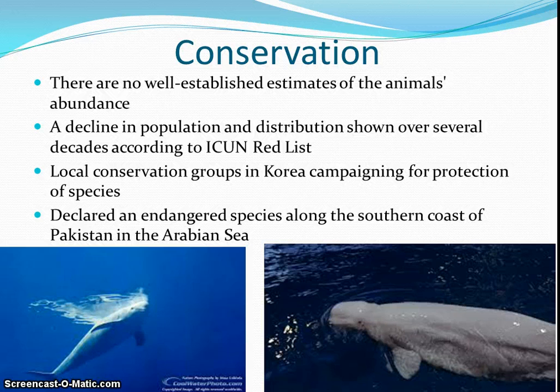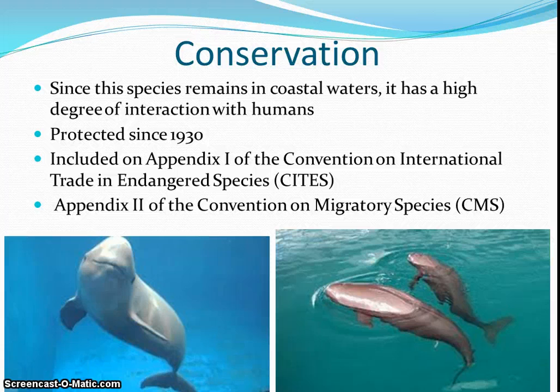Local conservation groups in Korea are campaigning for the protection of the species, and the finless porpoise was declared an endangered species along the southern coasts of Pakistan in the Arabian Sea. The finless porpoise has a high degree of interaction with humans because they remain in such coastal waters close to the shores. They have been protected since 1930 and are included on Appendix 1 of the Convention on International Trade in Endangered Species, and are also included on Appendix 2 of the Convention on Migratory Species.